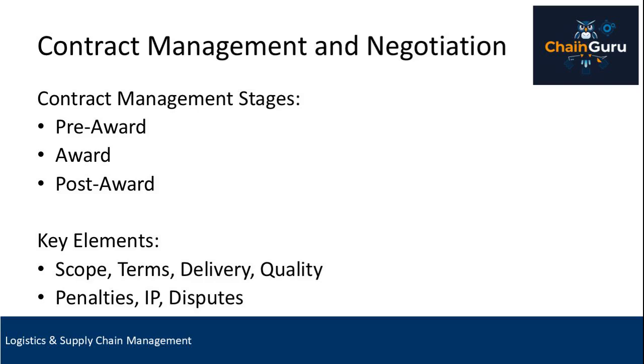Strong contract management ensures that the organization gets the value it expected, minimizes risk, and builds better relationships with its suppliers. It is both a legal safeguard and a strategic tool. So as you think about your role in supply chain procurement, remember, a well-managed contract is not the end of the process. It's the framework that keeps everything else working.